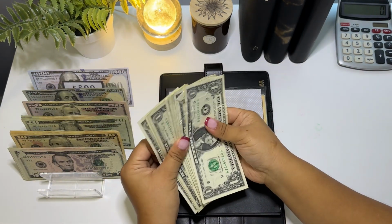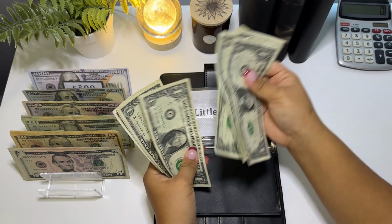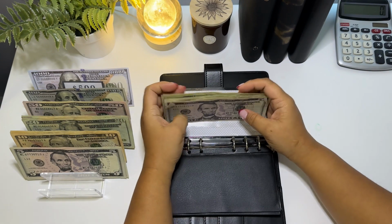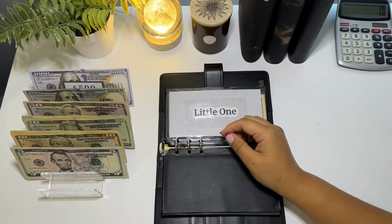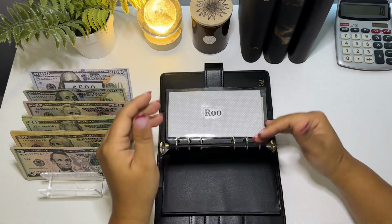So let's see how much we have here. 1, 2, 3, 4, 5, 6, 7, 8, 9, 10, and a $5 bill. So this is gonna be for her to cash stuff. Here you go. Thank you. Okay, so this is all done.